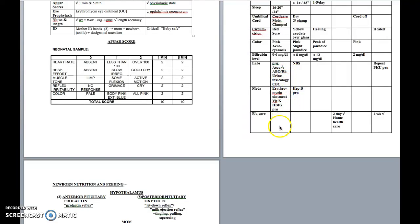Okay, then lastly, the meds. He'll always get erythromycin in his eyes in labor and delivery, and you might give a vitamin K shot in his thigh for clotting because he does have a sterile gut, and vitamin K is manufactured in the gut by his normal flora when he starts eating. Normal flora is produced when he starts eating. So he needs that vitamin K because he does not have that normal flora. He hasn't started eating to start clotting.